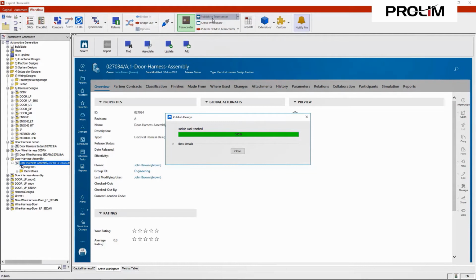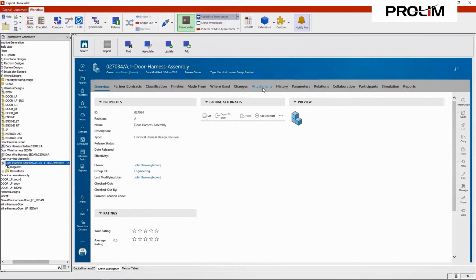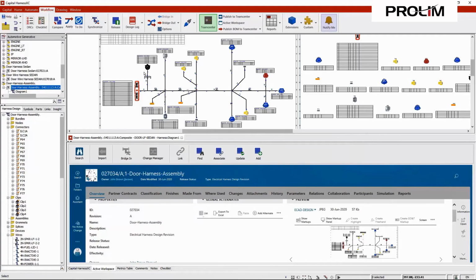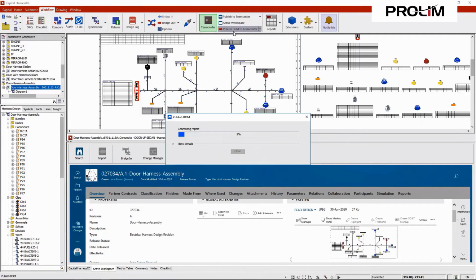The results can be seen instantly using embedded Teamcenter by looking at the attachments to see both a PDF and an XML representation. Next, a bill of materials is published using embedded Teamcenter. The result of the published BOM can be reviewed, listing each component required to manufacture the harness. We can see the graphical representation of the electrical harness itself in the preview, and the details on each part used in the design.